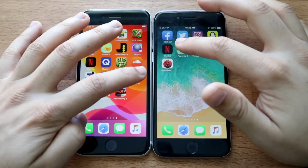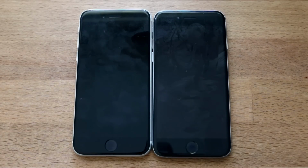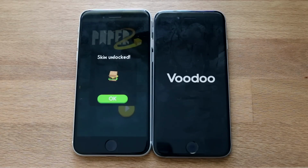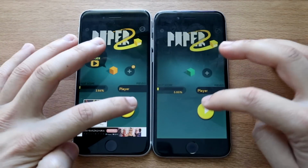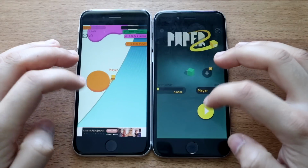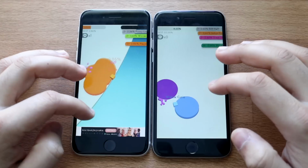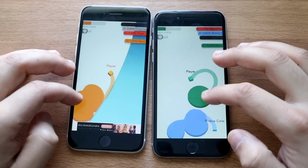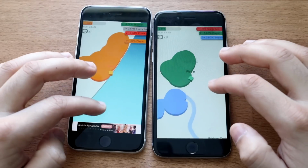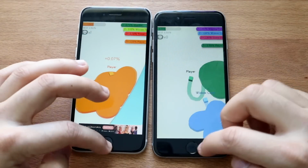Paper Out 2, 3, 2, 1. And iPhone SE2 is already loaded. And the iPhone 6 is probably going to be loaded at some point. And one thing I want to show you guys is actually the gameplay. So if we get into the gameplay, you'll see how much smoother it is on the SE2. It took so long to even get into the loading panel. And you guys can kind of see how glitchy it is on the iPhone 6. That thing is super glitchy. It's unbelievable. On the SE2, it's much more bearable in my opinion.